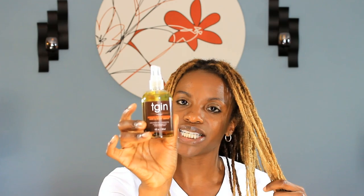I'm going to use two different rods. The larger one is 3/4 inch and the smaller one is 1 1/4 inch. I'm just going to grab sections in the front, spray with plain water, and then spray that section with the TGIN Argan Replenishing Serum.